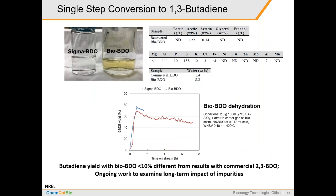When transitioning now from model compound studies to fermentation-derived butanediol using lignocellulosic biomass, we're also working closely with upstream biologists, separations teams, and analytical chemists to understand the unique impurities, both organic and inorganic, that are present in these fermentation-derived products. Particularly the presence of acetic acid and acetoin, as well as inorganic species that can foul the catalyst and deactivate it over time, are high on our list of compounds to identify.